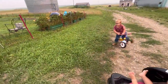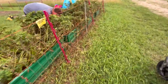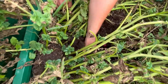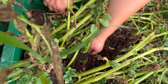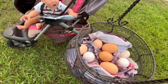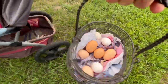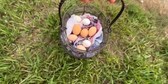Sure. Let's see if we can find some more potatoes. What size are they? Well, I see a few. Yay. Apparently our chickens are finally pulling their weight. We have 10 that are laying, and we've only been getting like 5 or 6 eggs. Today we got 8, so things are looking up.